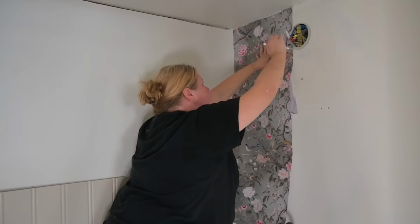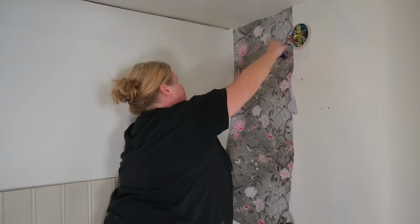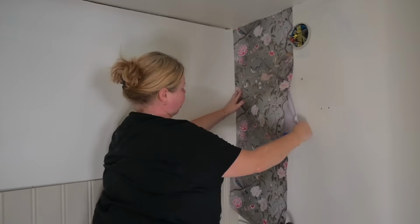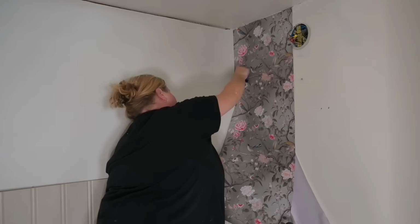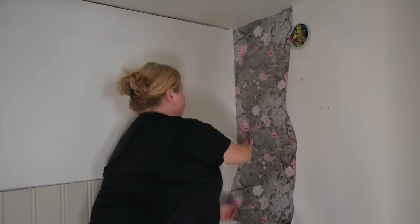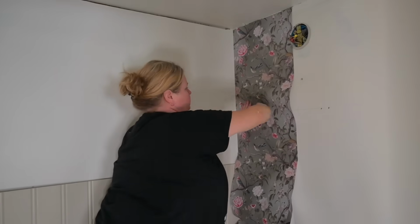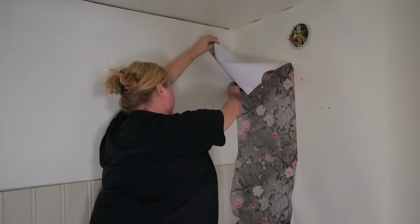But I just thought, this is such a tiny little space. It won't take much wallpaper. It won't take me long to do it. Wrong. I spent nearly an hour on this first sheet, y'all. And I went through 2 sheets. Half a roll of wallpaper I just destroyed.